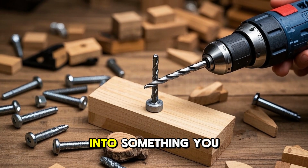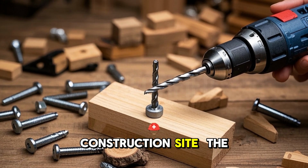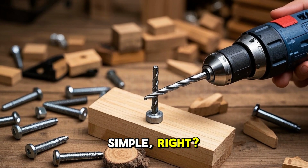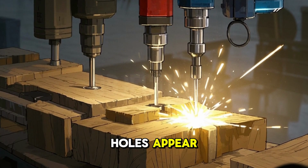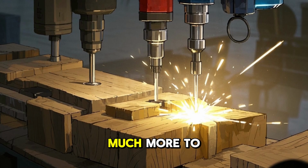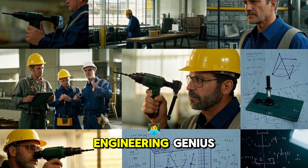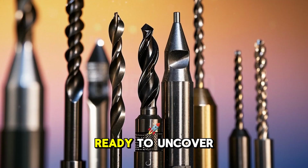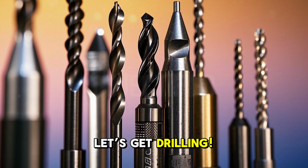Today, we dive into something you have probably seen on a workbench or at a construction site. The drill? This tool seems simple, right? You press a button, it spins, and holes appear. But hold on, there is so much more to it. The science behind drills blends engineering genius, physics wizardry, and a dash of human grit, ready to uncover what makes this tool tick. Let's get drilling.